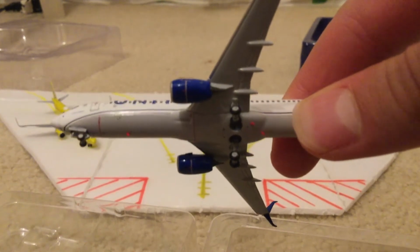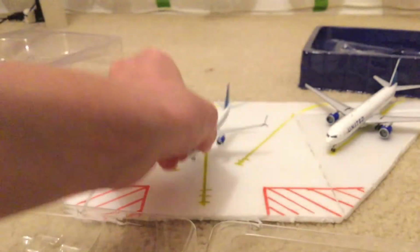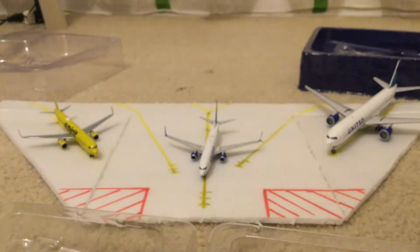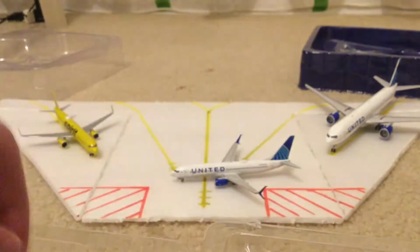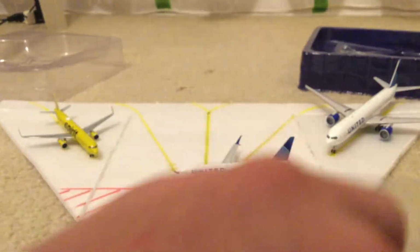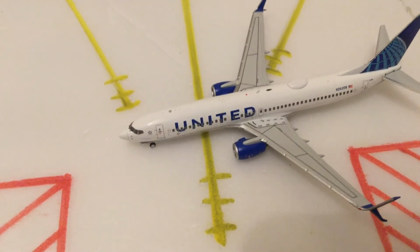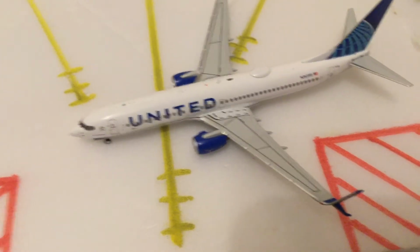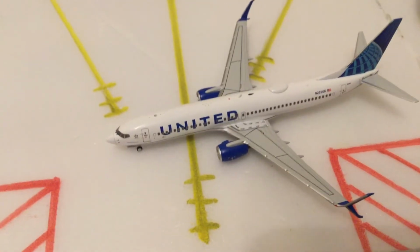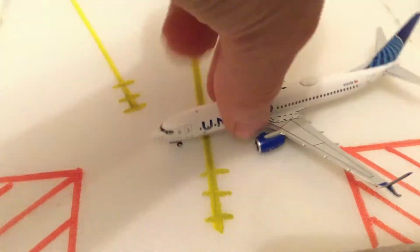There are antennas on the bottom, which there aren't with Gemini Jets. And another thing is the colors. I don't see that big of a difference, so I'm thinking that Gemini and NG did nail it. They both did really well with this one, with the United planes. And so yeah, we have the L1 door, emergency overwing exits, and the aft door in the back. This airplane does have scimitars, so you can tell the airplane is really nice. It looks more or less like a 737 compared to the Gemini Jets one.